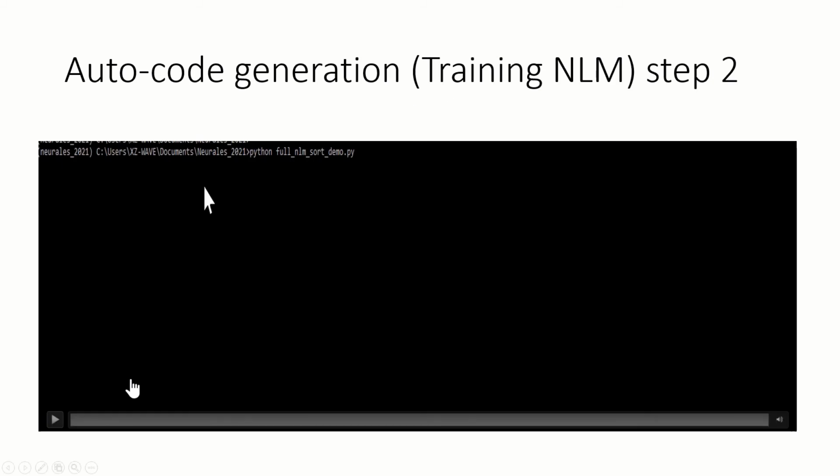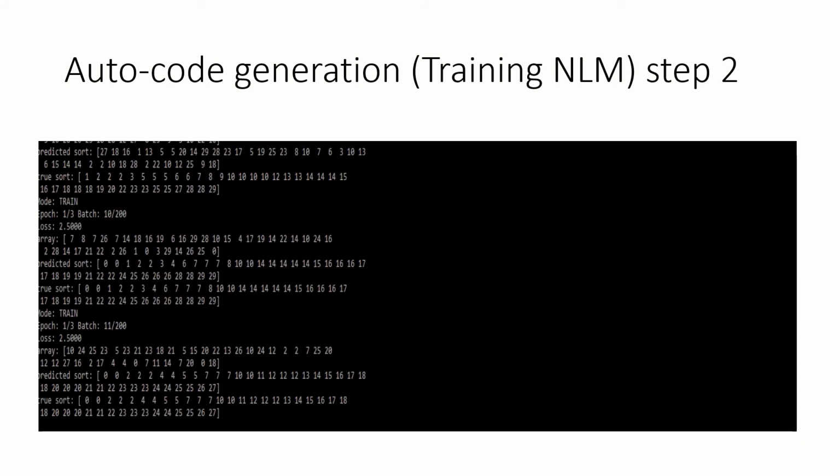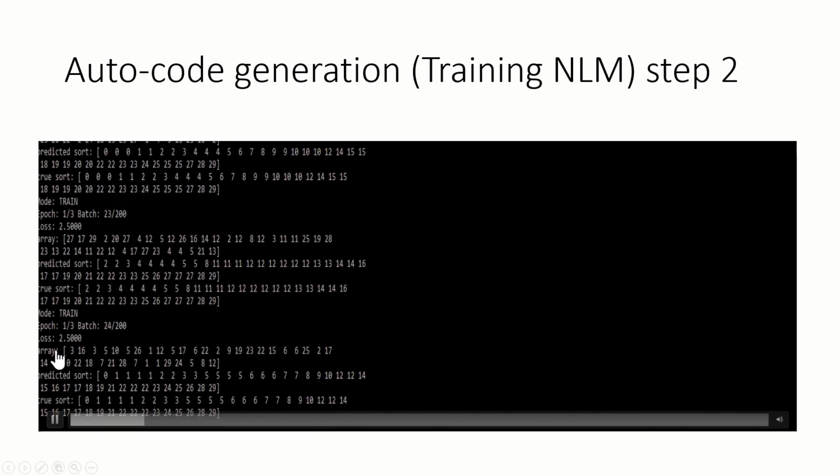So this video will show the NLM, again, learning to sort in real time. We already have demos like this on our website, but I'm just going to show a little bit of this and then maybe fast forward towards the end. Let's give it a second to load. So of course you see here, down over here, we have some arrays and we have a predicted sort. So the NLM has successfully learned to sort.